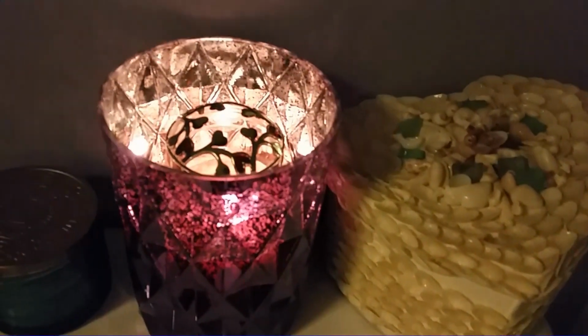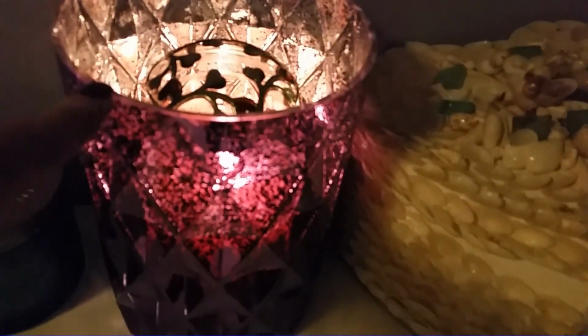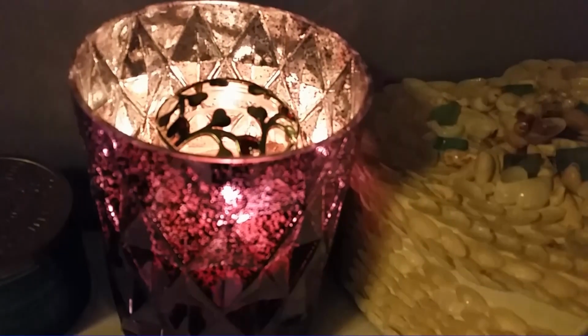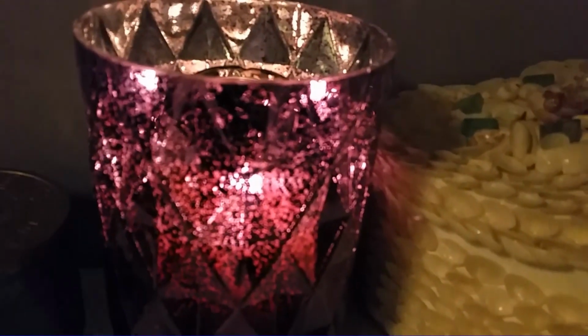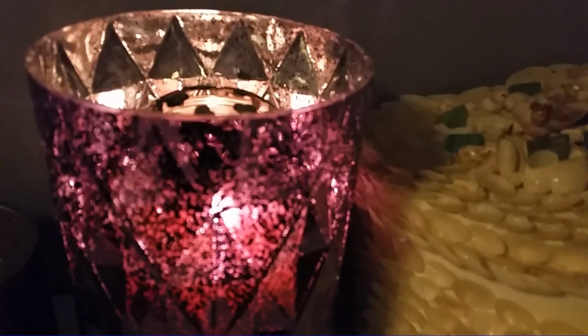Okay, then in my hall bathroom, I have another one of these Mercury glasses that I got from White Barn. Now, I showed you the pink ones. This is the purple one. And I know a lot of people really like the purple one. And I did too when you see them in the broad daylight with a cold, harsh light on them. But I actually do prefer the pink ones, because this one illuminates a little bit darker, where the pink ones set off more of a rosy glow.